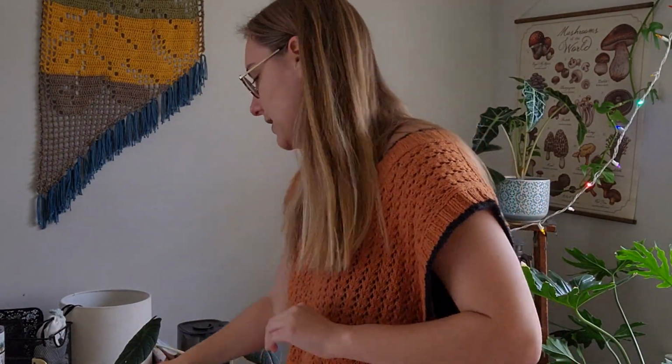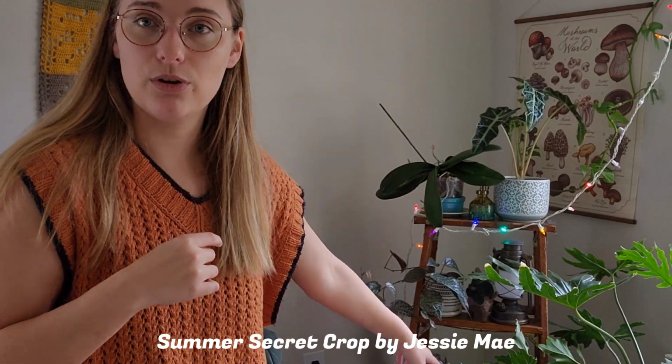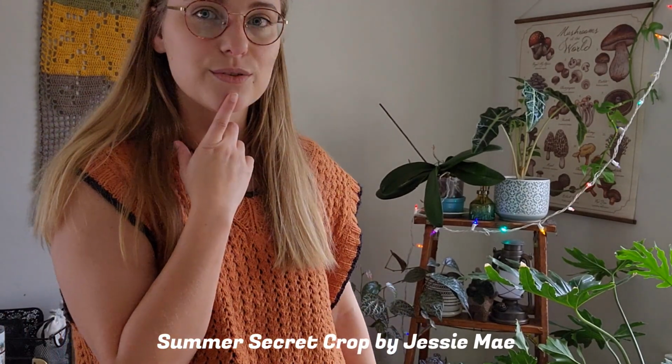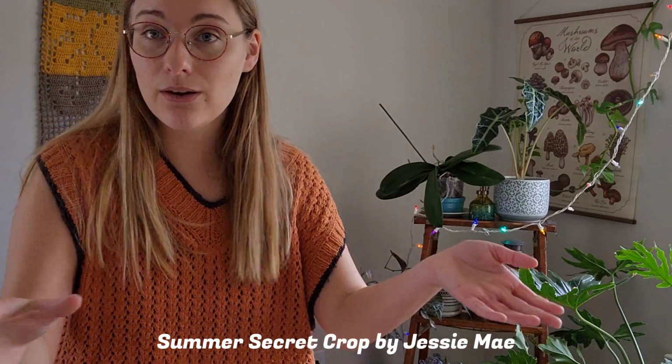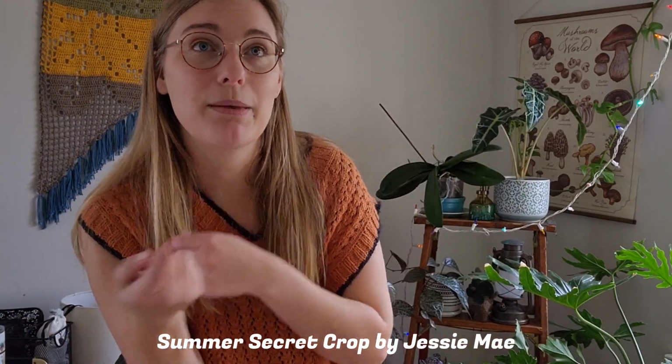Okay. So moving on, I think next I have the Summer's Secret Crop by Jessie Made Designs. It's actually in the punishment drawer of things that I don't necessarily want to think about. It's not that I don't like the design. I actually really like it a lot. It's just that I had planned on ripping back the bottom hem and making it longer. And I really don't want to do that, but I'll show it to you.